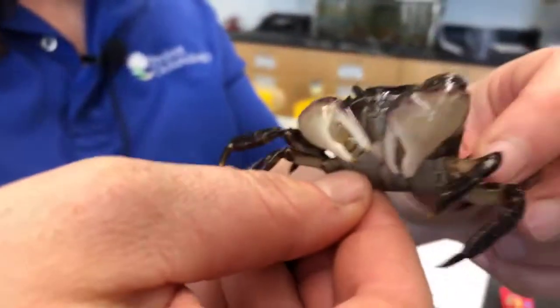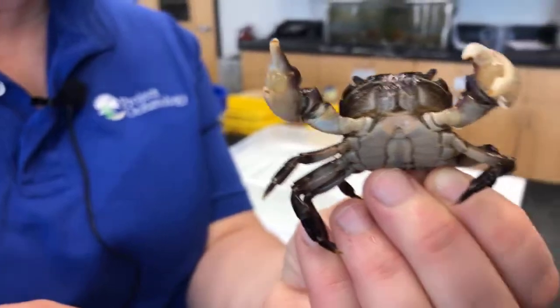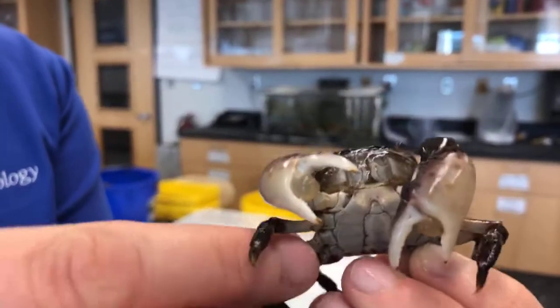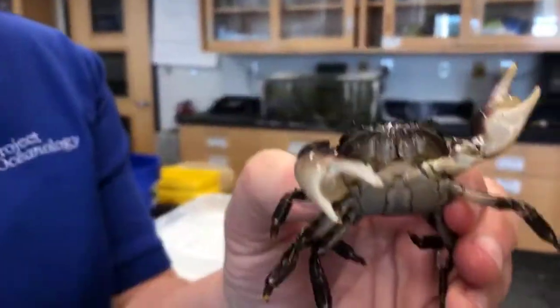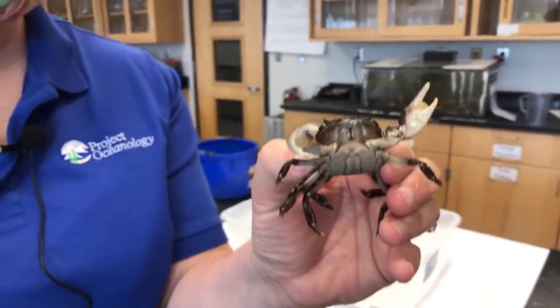And also, I know that this guy is a male without even looking at his underside, because he's got that little bulb in between his claws there. So I know that this is a male crab, but the other way I could tell is to look at the underside of its body here, and that sort of lighthouse shape there indicates that it's a male. On a female, it'd be nice and wide and round, like sort of a dome.